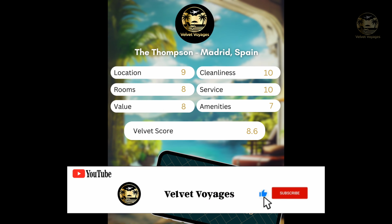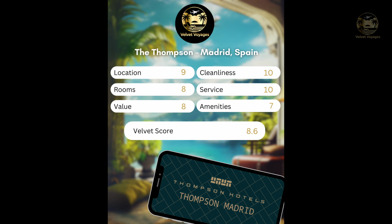Now on to my final review. I actually gave this hotel an 8.6. Overall, I think the Thompson Hotel did a really good job of having a local feel. You can see this in everything from the food to the artwork. They really paid attention. The only thing I could really mark down slightly were the amenities. And that's only really because I've seen nicer amenities in other luxury hotels, but I think generally the amenities were fine.